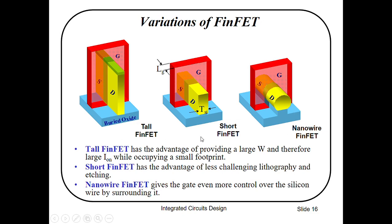So in this lecture today, we discussed the FinFET structure. We already discussed why we developed the FinFET structure and why we needed FinFET structures.